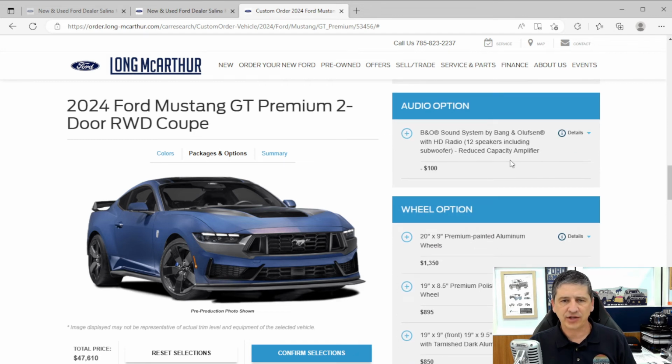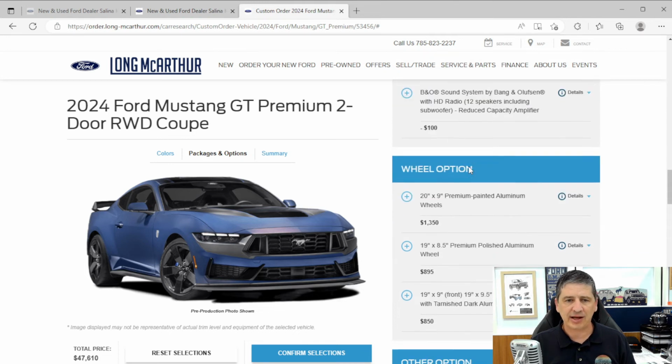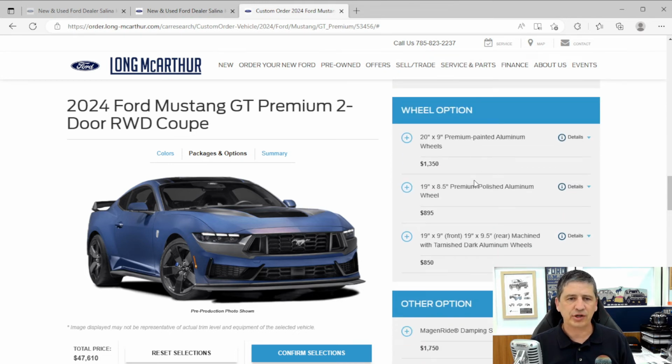This B&O audio sound system is basically a removal. It's a reduced capacity amplifier. And last year they did have some issues with that. So it is in the order guide right now. That's not an option that has to be selected. It's just if they have any constraint issues with parts and such, they have it in here so that they can make a quick change and keep producing vehicles. So right now we would not need to select that yet. Now let's talk about wheel options here because you can upgrade.